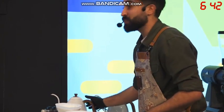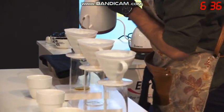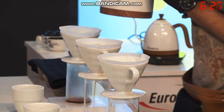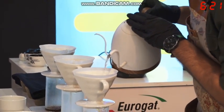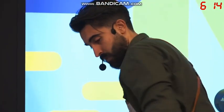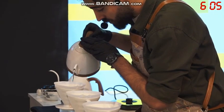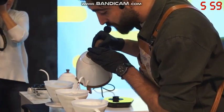Now, judges, it's time to brew. I'm working a 1-to-15 brew ratio with 15 grams of coffee, which I grind backstage on the EK43 on a medium grind setting to enhance the body. At first, I bloom with 50 ml of water to enhance the sweet acidity. Then I add two more pours of 100 ml each to achieve a total brew time of 2 minutes and 35 seconds.